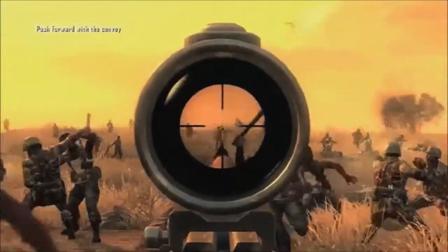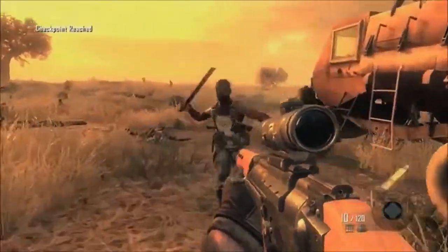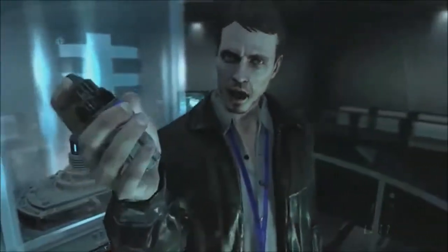I think what it really comes down to is just keeping the control style in a simple enough form that people can just pick up the game and play. I love Halo, but they're trying to get closer and closer to Call of Duty as much as they can because they see that what Call of Duty's doing is working. And, you know, if it's not broken, don't fix it.